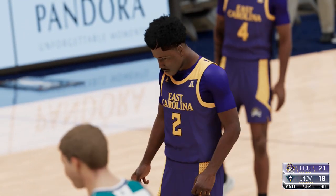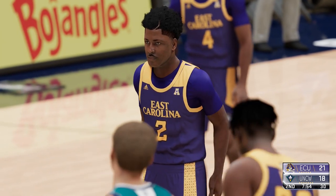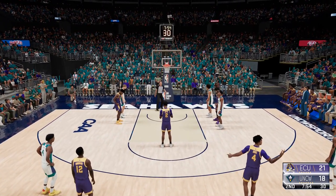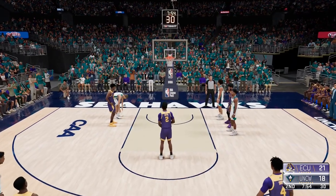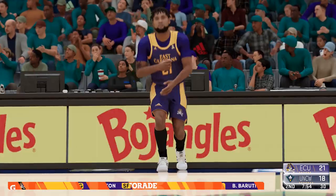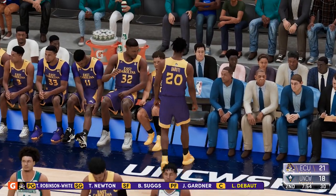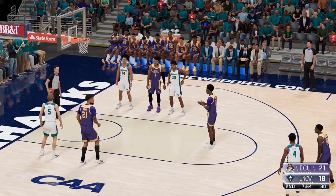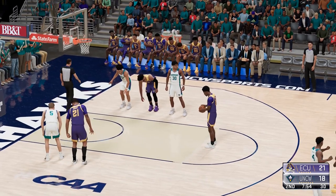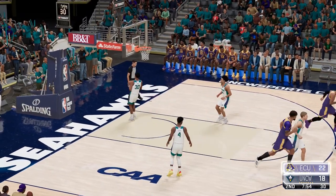And Tristan Newton, the sophomore, is at the line here for the Pirates. Shooting two. And Newton's going to miss that first free throw as Ludgie Dubois, the starting center for the Pirates, will check into the game for Vitemba Baruti. Newton's going to hit that second free throw, and it's now a four-point game.